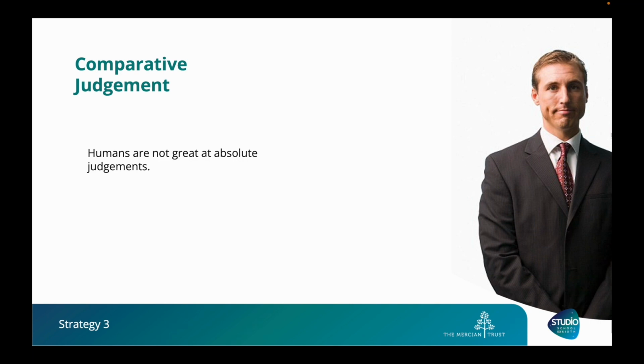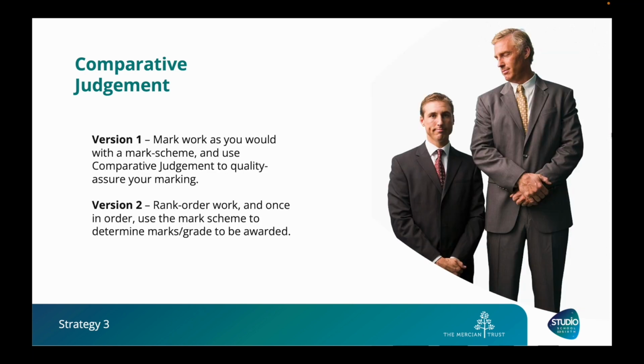Humans are, by nature, not great at making absolute judgments. The easiest example to think about is if somebody walks through the door into your classroom, how accurately could you judge their height? However, if 2 people walk through the door and you asked who is taller, suddenly that becomes a much more straightforward judgment to make and ends up being more accurate.